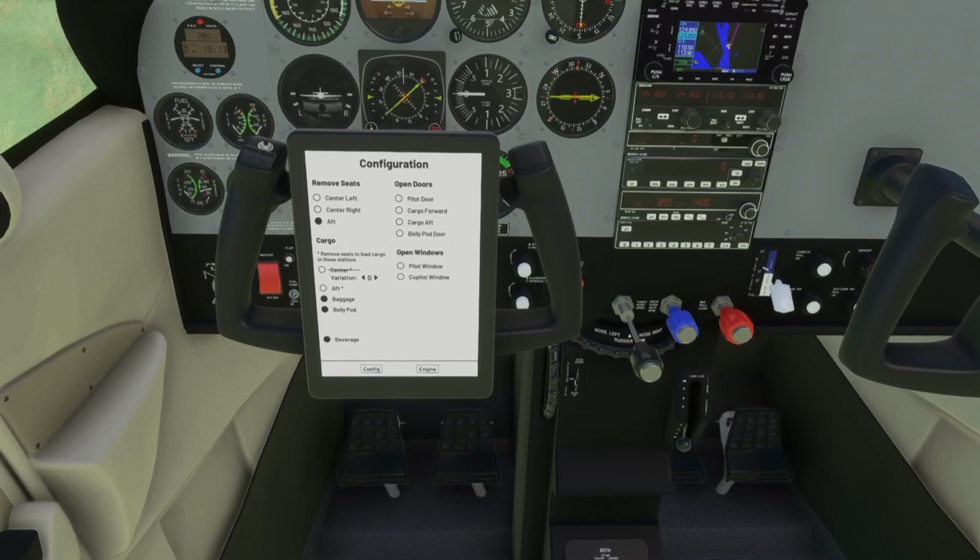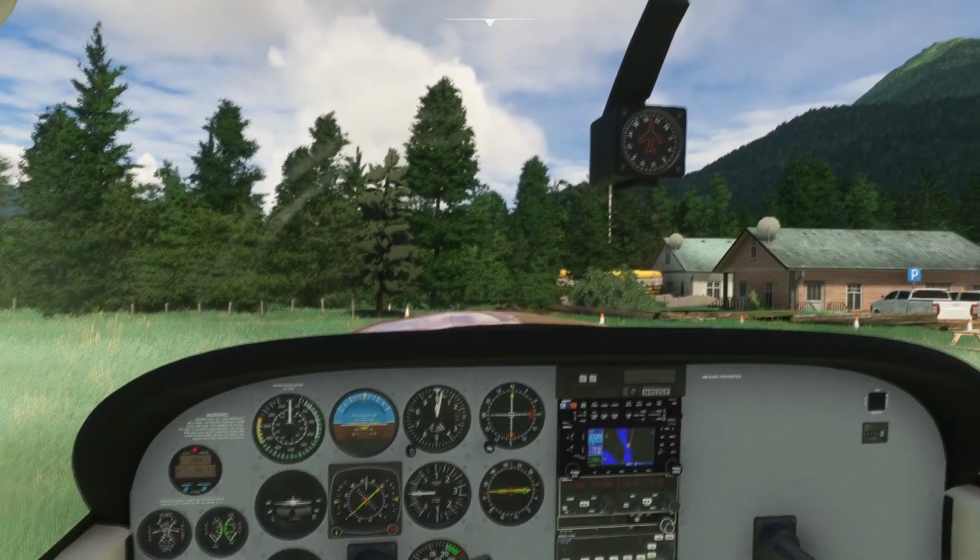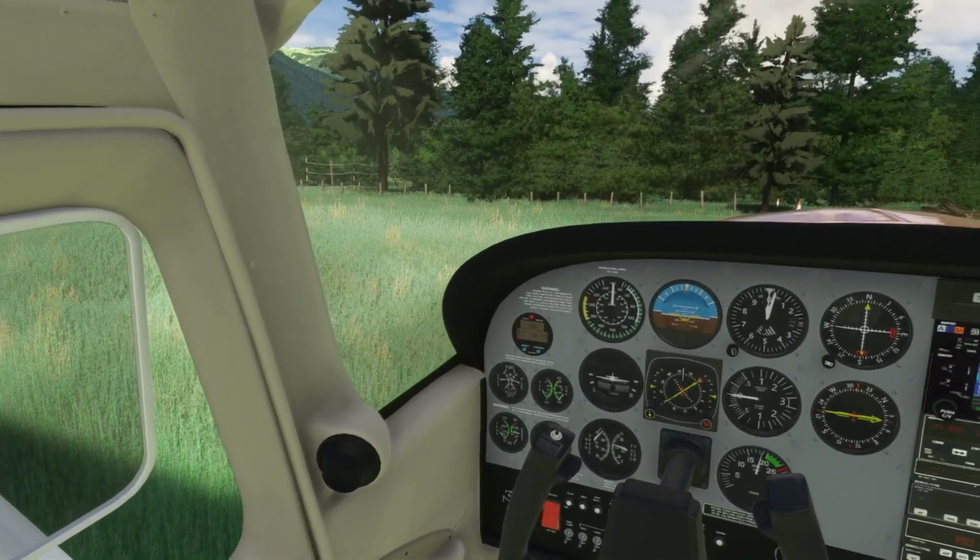Pity I can't actually have the co-pilot visible in the cockpit in this yet. Maybe that'll be an update. We'll see. Let's get turned around here.